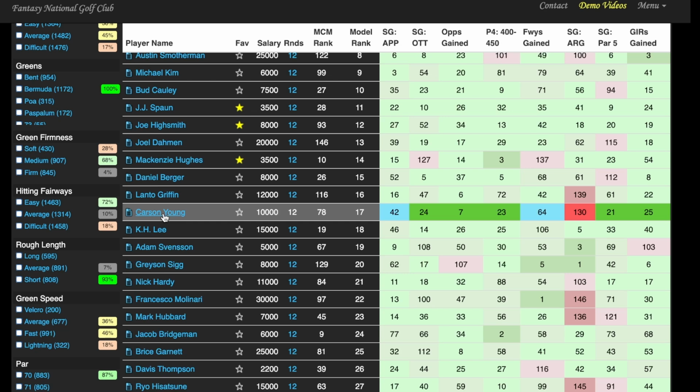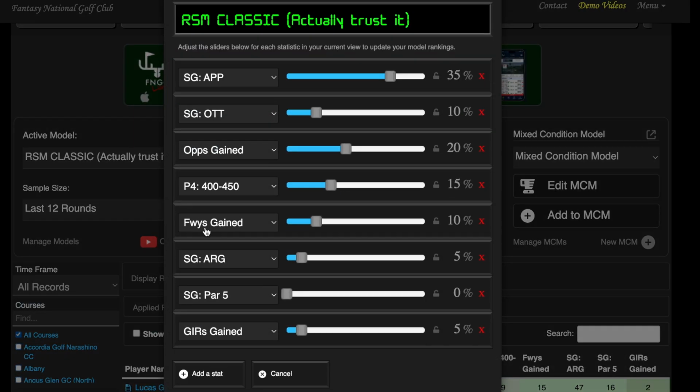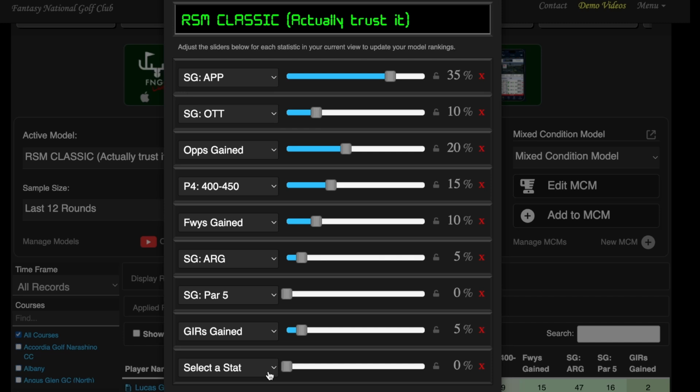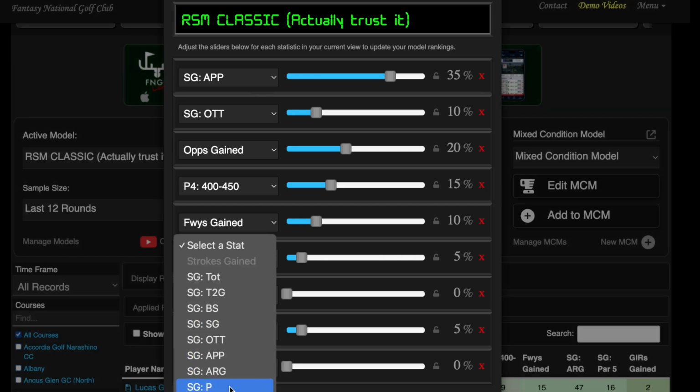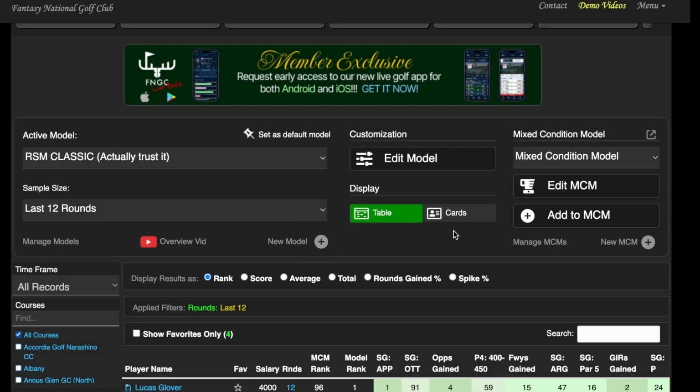Really dominates in opportunities gained. We just need him to get his putter back to where it was. I don't have putting in this right now. Maybe we should go and put that in. Let's go put in strokes gained putting, at least in the short term, to see who ends up getting up there and to see if this adjusts it at all. Because we're just looking primarily at ball strikers now. We'll weight that at, let's say, 12% in the model to see if that really shakes anything up.